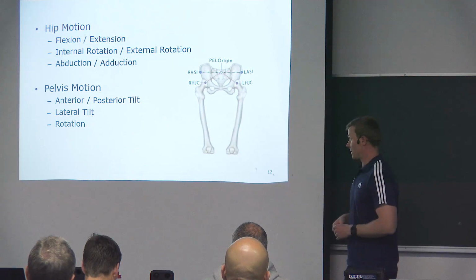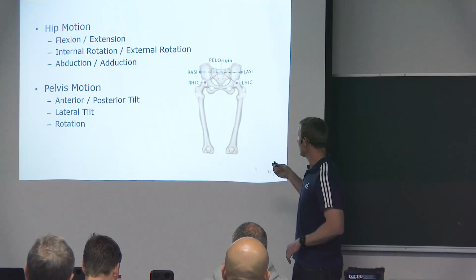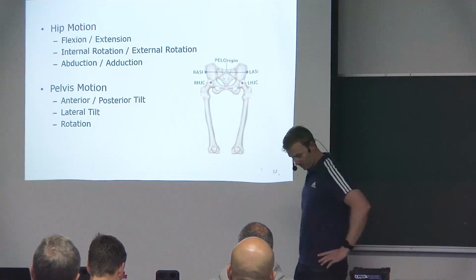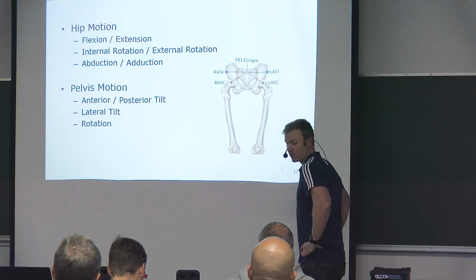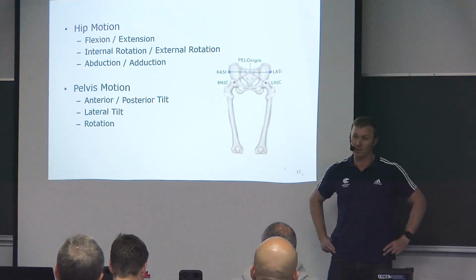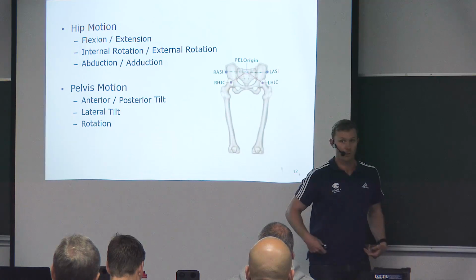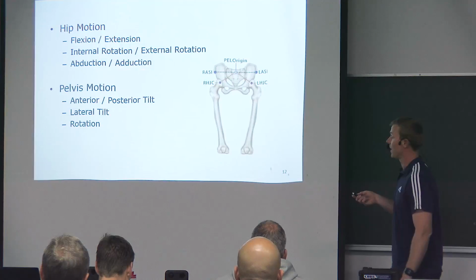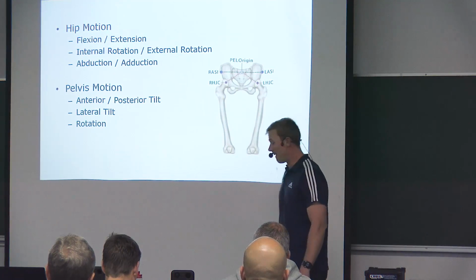And then we have the pelvis. So the pelvis, if you think about the four points, the anterior and the posterior portions of the iliac crest, the pelvis can anteriorly tilt, so tilt forward. It can posteriorly tilt backwards. It can tilt laterally, so to one side or to the other, and it can rotate. And these are obviously results of motion at the hip, but also further up the chain through the torso.